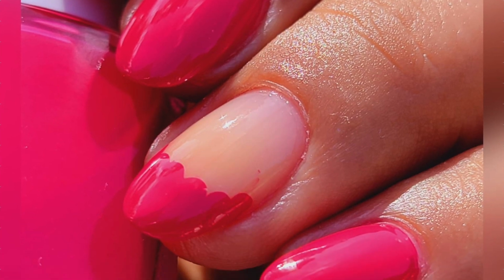Let's do a little closer look at how pretty it is. So adorable. This would be great for the month of February. I actually do wish that I would have done that design on my thumb as well, so I would have had 2 nails with that little design. But really cute, really great formula, beautiful polish. I've enjoyed it every single time that I've worn it.